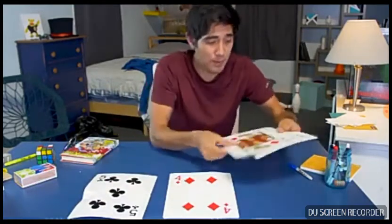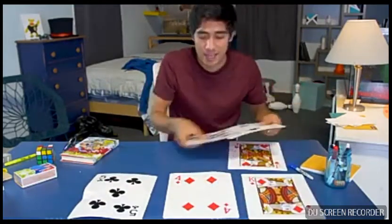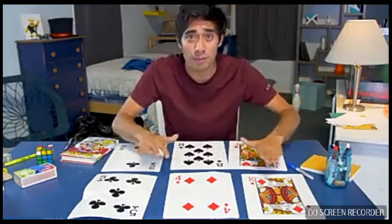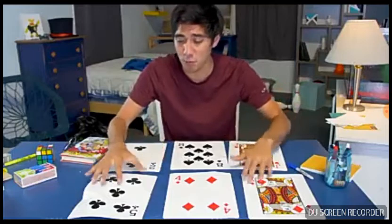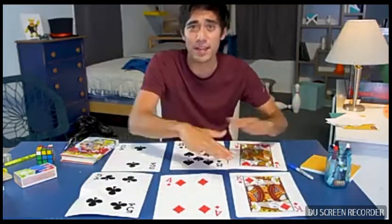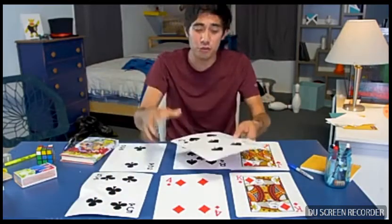So your friends are going to love this card trick because they're going to be mind blown. They're not going to know how you did it, and it works with multiple people thinking of different cards because all of them get replaced. Here's how it works. You have a 5 of clubs, 4 of diamonds, king of diamonds. It doesn't matter what cards you put out here, as long as you have the duplicates.